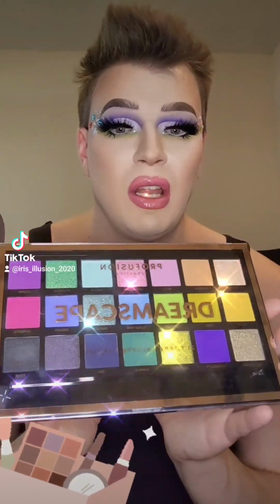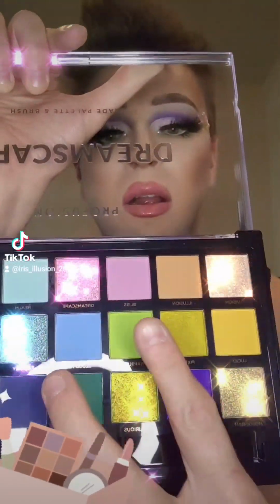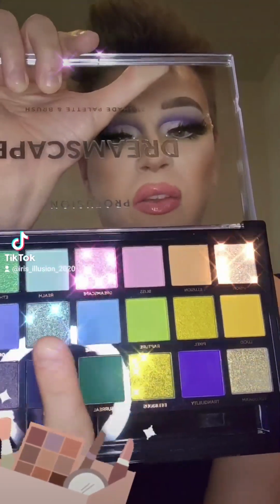new Profusion Dreamscape palette, using the colors Cloud 9, Dreamy, Realm, Rapture, and Surreal, along with Tranquility. So this color, those two, these two, and this one. And then for the lid, I used a little bit of my Profusion Holographic Prismatic Chrome eyeshadow in Zen.